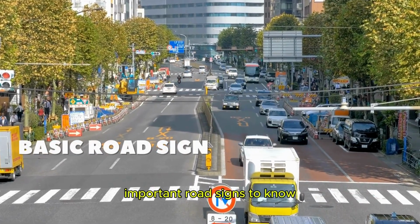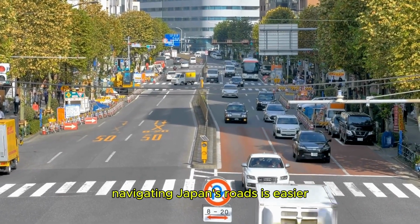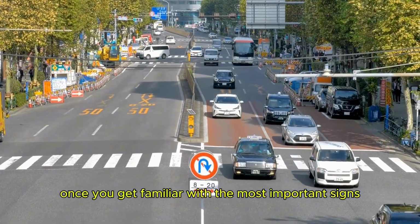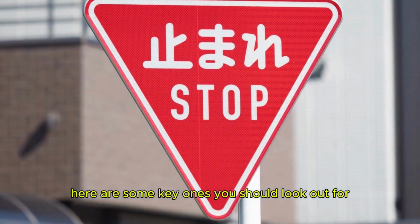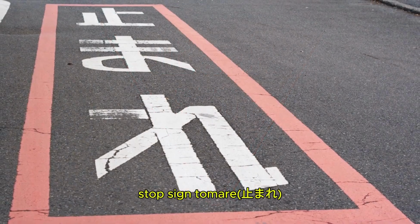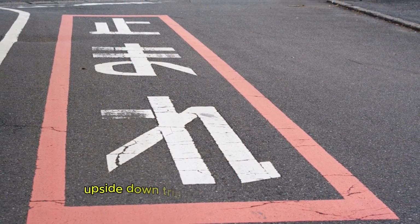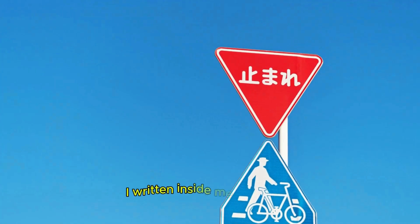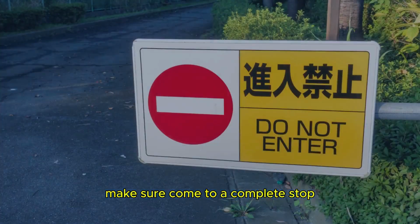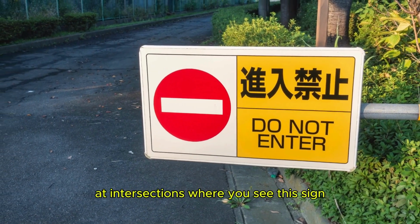Important road signs to know. Navigating Japan's roads is easier once you get familiar with the most important signs. Here are some key ones you should look out for. Stop sign, Tomare. This is a red upside-down triangle with the word Tomare written inside, meaning stop. Make sure to come to a complete stop at intersections where you see this sign.